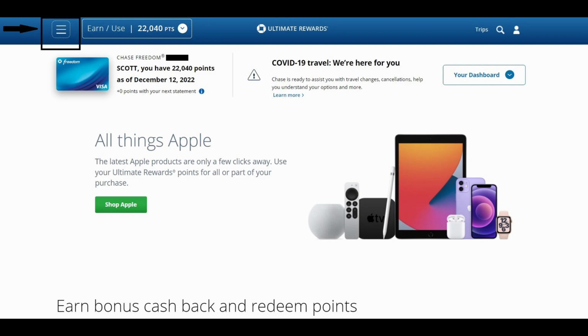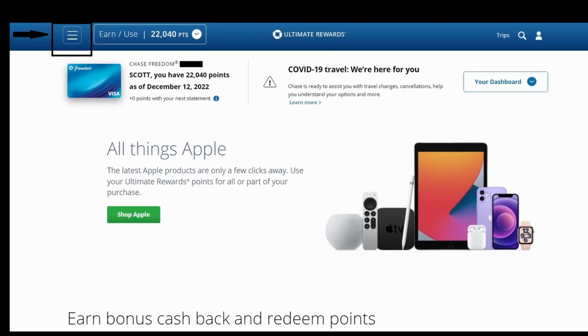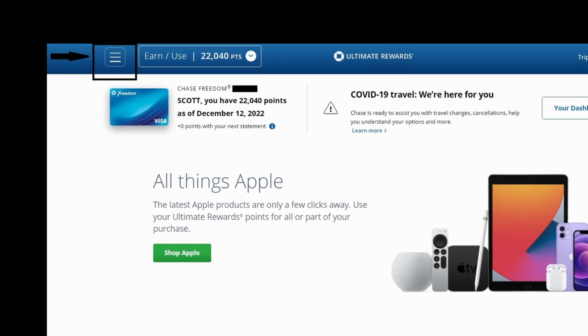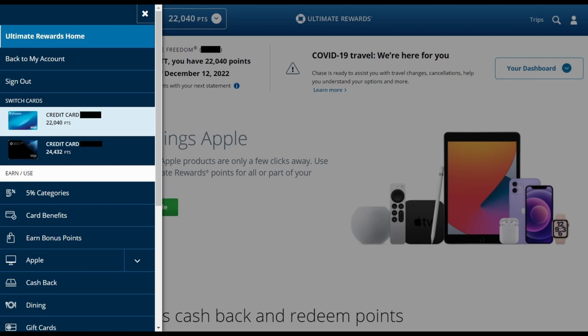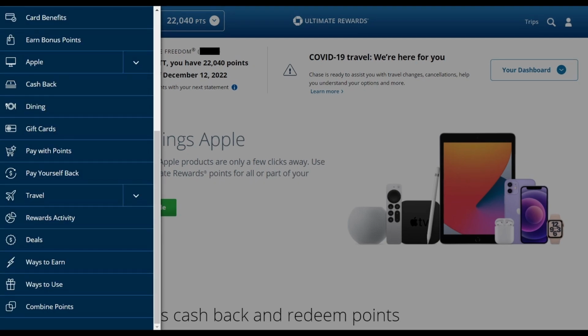Now, there's a lot of different things you can do or see from this menu, but for us, we're going to click on the drop-down menu located on the top left corner of the page. Here, you have a bunch of different things you can do, like switch to another card account, check out the 5% rotating categories for this quarter, review the benefits on the card, and so on. Now, if you scroll all the way down to the bottom, you'll see the combined points option, so we're going to go ahead and click that.